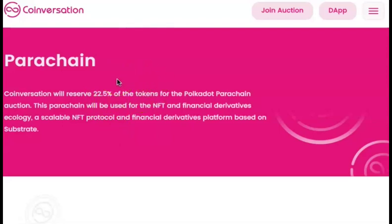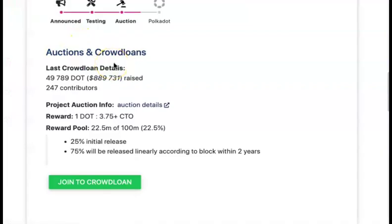Let's take a deeper dive into their rewards distributions. The rewards for this project, they're putting up, like we just said, 22.5% of the total token supply. 25% is going to be released on the initial winning of the slot, and the other 75% is going to be kept for 2 years, and you're going to receive at least 3.75 of the CTO per DOT contributed.